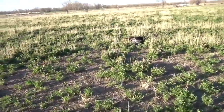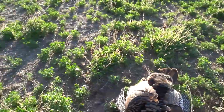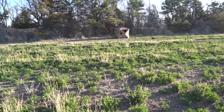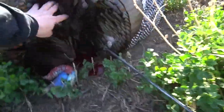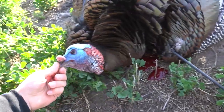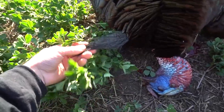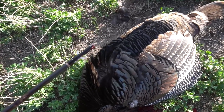Let's go see him. Holy cow. Oh my gosh. There he is. First turkey with the bow. And he didn't go too far. There's my ground blind, my two setup. And they just came in pretty good. Look at that though. That's a perfect shot. Beautiful old tom. Let's look at his beard. Pretty nice beard. We'll get a measurement on that. But that worked.